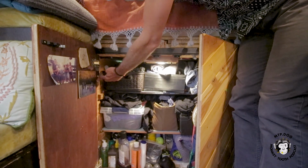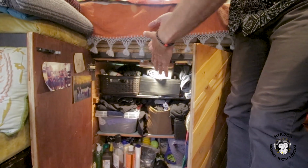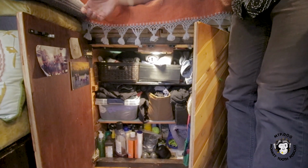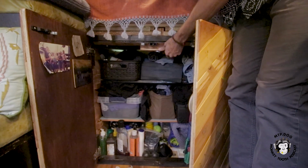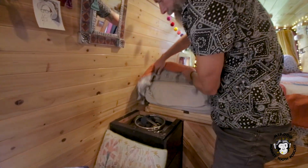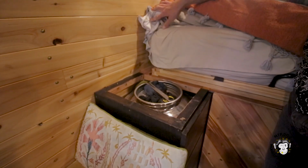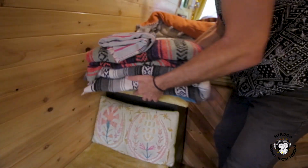The walls, they come off very easily. If I take the shelves out, the walls will come off if I need to access or work on the plumbing or the electrical, which are on either side of this thing. I'll show you the plumbing now. Our water tank is right here. We can fill it from inside. It's very easy. It's like 35 gallons. It's stainless steel. Works really well.